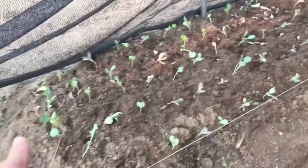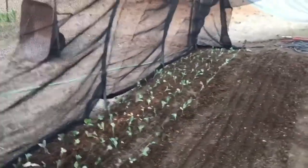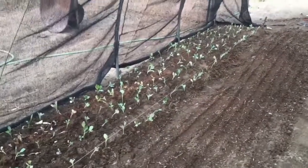And then I went ahead and did all the rest of this green cabbage that I had in that flat, and so far so good. Looks good.